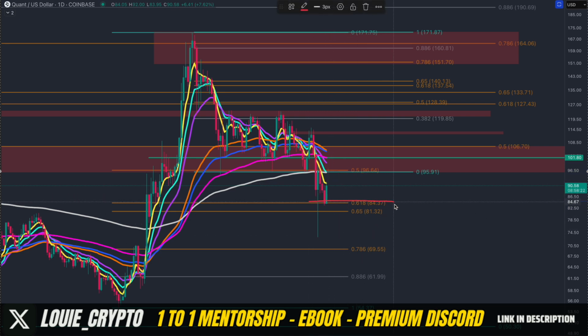This key level of support is our new low that's allowing Quant to pump into here. So if we start dumping from here, we need 81 and 84 to hold. Otherwise, the dump continues down into $70 next. That's the risk that we see at the moment across the market. The only thing that will stop it is Quant reclaiming 106, 112, 125.